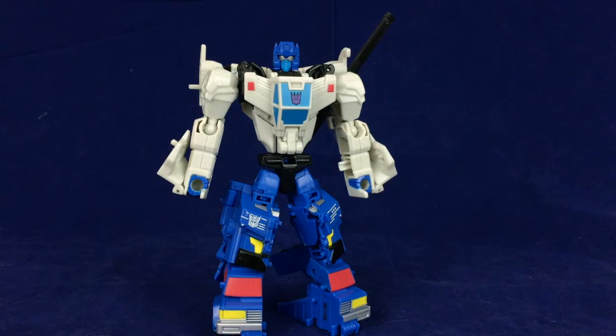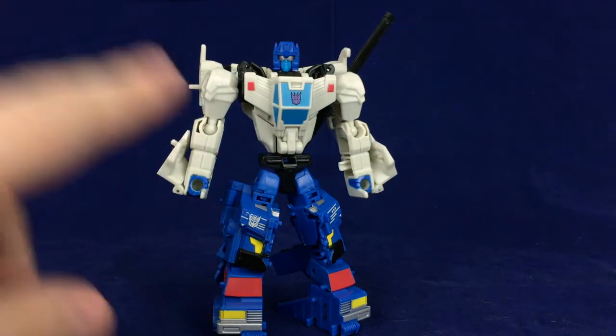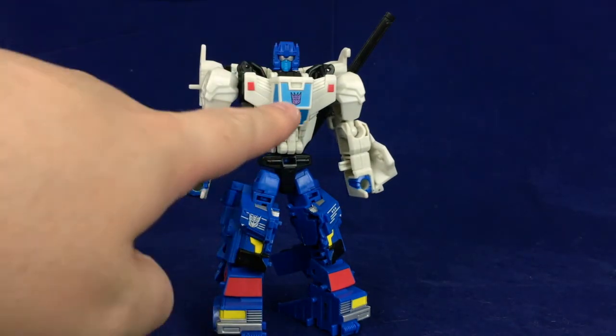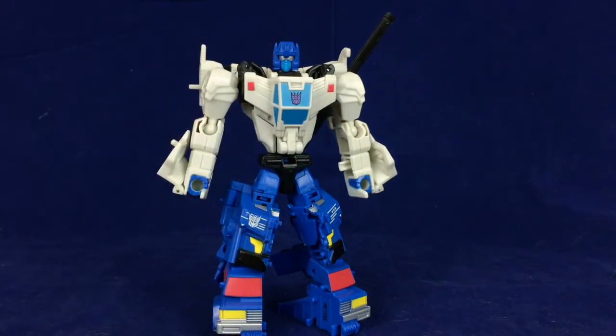But I am still a little bit bummed about that Decepticon logo on what is now the chest, because that is the predominant Decepticon logo for this figure. Yeah, there's one down there, but that's the chest faction logo. That's the one that everyone's going to be looking at, and you really can only see the shape from a distance. I really wish they had done something to bump up that contrast.